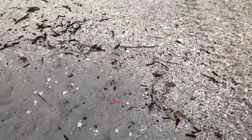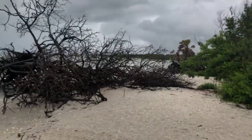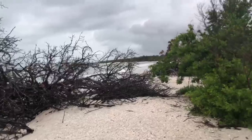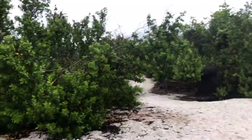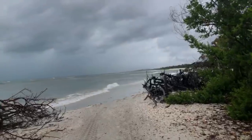Yep. All right, I'm cutting through up here, going around. Can't get around these trees with these waves this morning. Well, it wouldn't be smart to try and do it anyway. This is the north end of Delnor-Wiggins Pass State Park up in North Naples on a rainy Sunday. Memorial weekend, crazy.